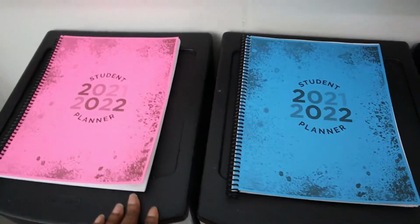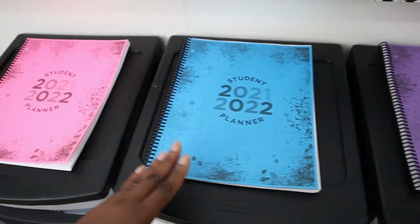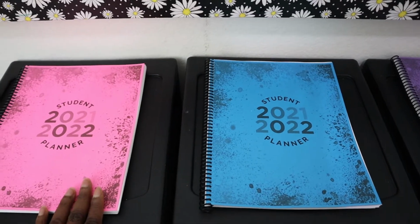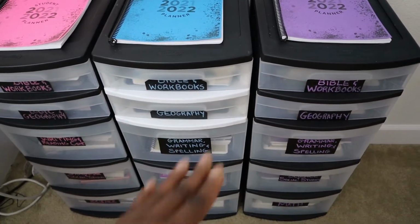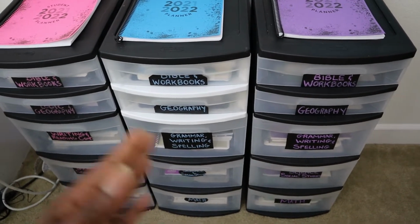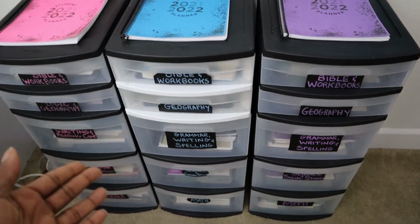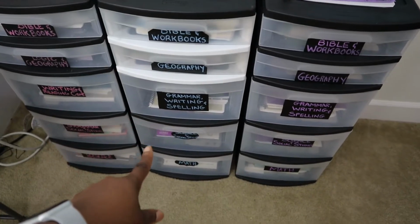So I keep their planners on top here because if it's not here, out of sight, out of mind, and I would totally forget to record their stuff. I do want to say that this is what I have planned out for the year. It doesn't mean that I will get every single thing done, but this is what I would hope to get done this year. I do tend to focus on the language arts, their Bible studies, and their math.